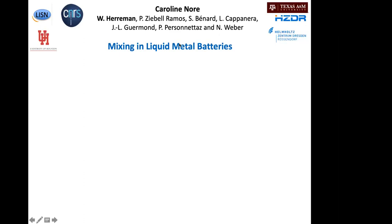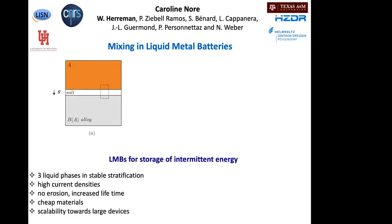And you all know, oops, it doesn't seem to work, sorry. Here, yes. Do you see my slide now with the liquid metal batteries? Yes. Schematic of it? Yes.